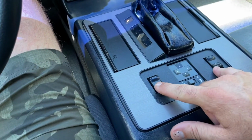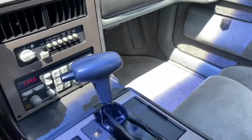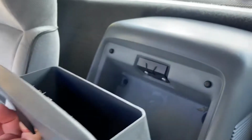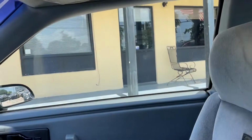Both windows do work, and the mirrors do work as well with the power options. You have a cigarette lighter here. And then right back here, a little bit of storage in there, okay? And the armrest is in great shape. And behind the seats look really good too. All that looks really good. Headliner up top's in great shape.